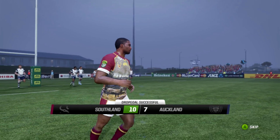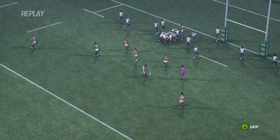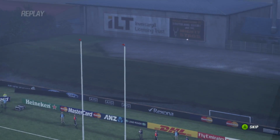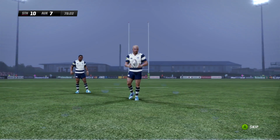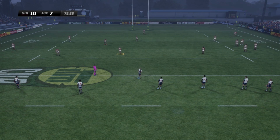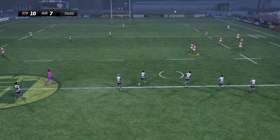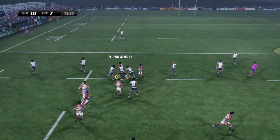Chips it straight over into the breeze. It doesn't matter from 10 out. Lima Sopawanga gets Southland back in the lead. It's 10-7. 2 minutes remain. Goodness me. Southland would have loved that ruck or that scrum to just play out a little bit longer. It's given Auckland a chance.